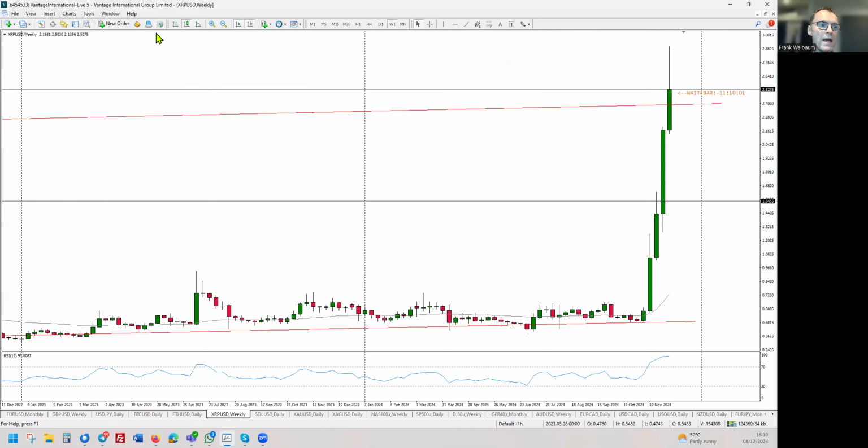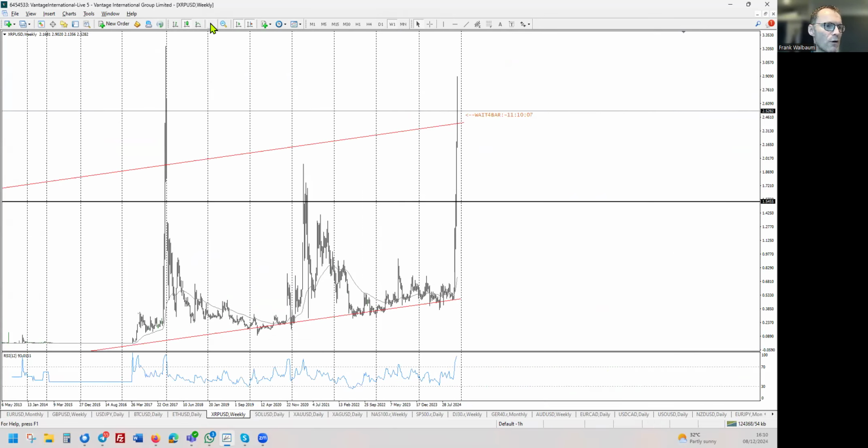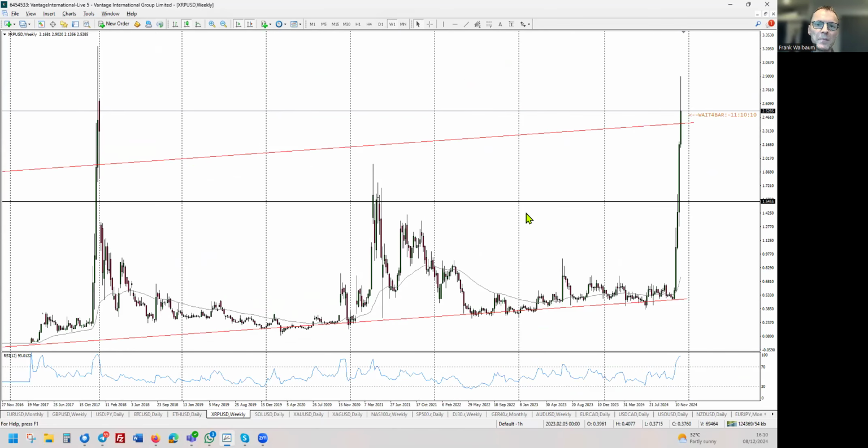XRP is now up and rolling. We are in a little short position. We have to say that because why? We believe that this market is totally overreacted. Tulip mania doesn't happen again, right? Markets only know one direction: to the upside.